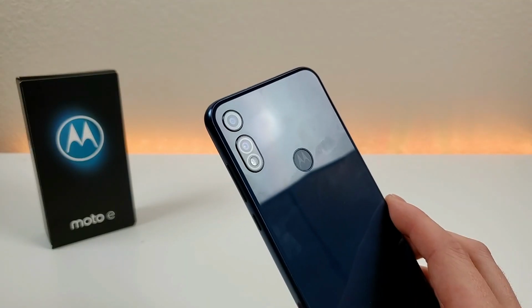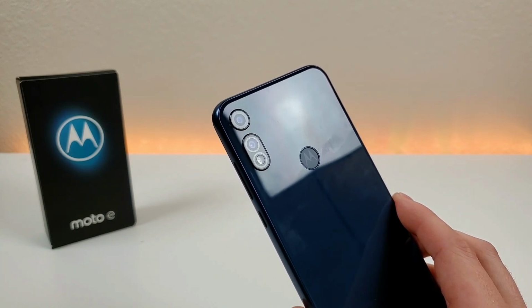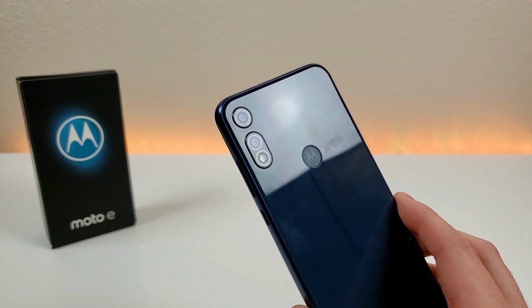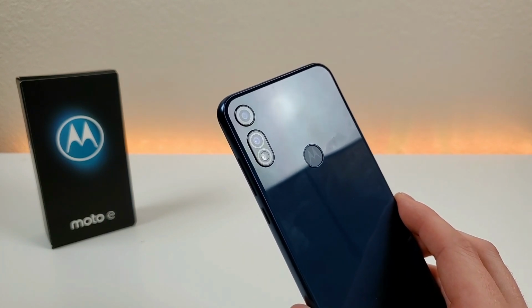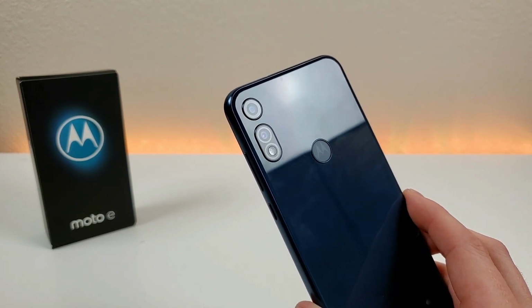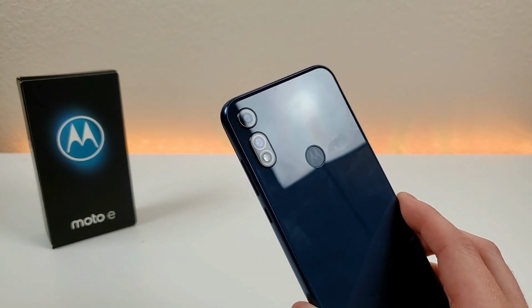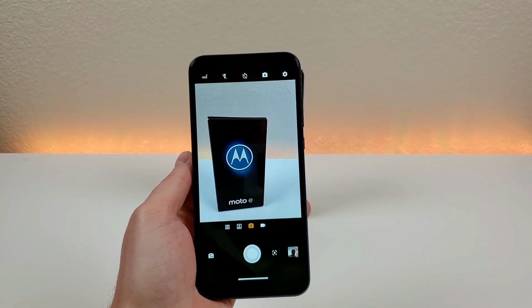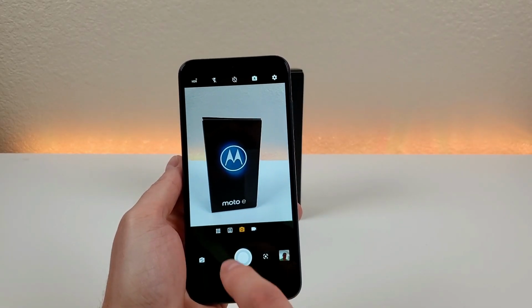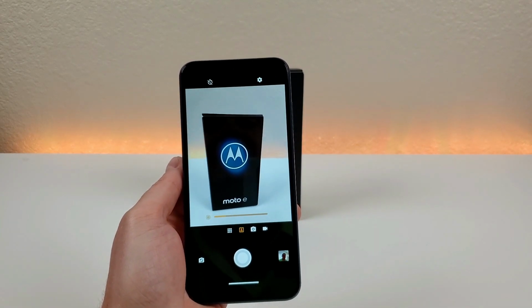And also on the back of the phone is the dual camera setup. So we're getting a 13-megapixel main camera and a 2-megapixel depth sensing camera that does assist with portrait mode. And I do appreciate that despite the Moto E 2020 being a very low-end device, we do have portrait mode for both the rear and front cameras. So here's how things look through the main camera on the back of the phone. Then from here, we can easily switch over to portrait mode to get those nice blurred out backgrounds.